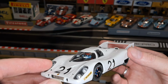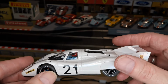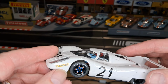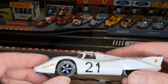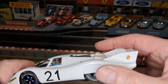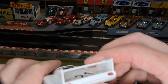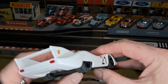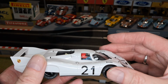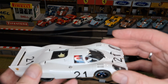As you can see, really nice finish on it and detail. There's not many decals on this one. You've got Sibby on the front there, Firestone on the tyres. The wheels look really nice, very, very nice. Got the 21 on the side, as you can see, and the Porsche badge on the rear wing. But other than that, there's nothing else on there.